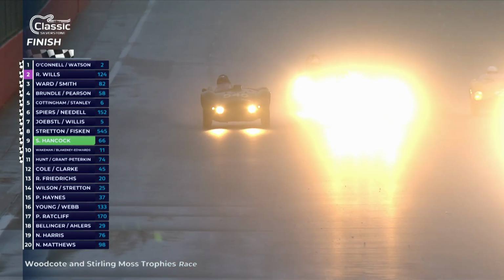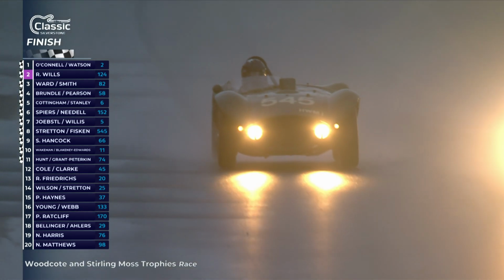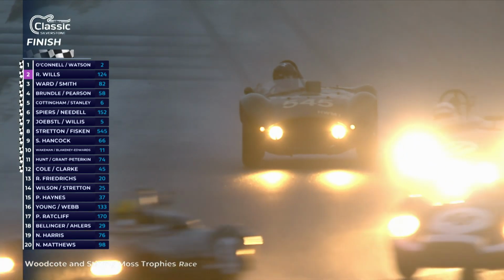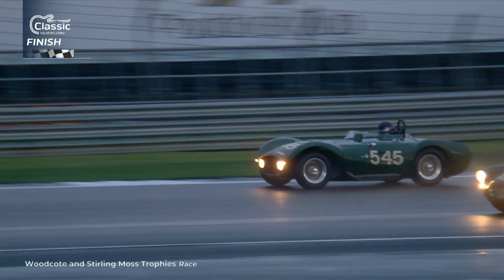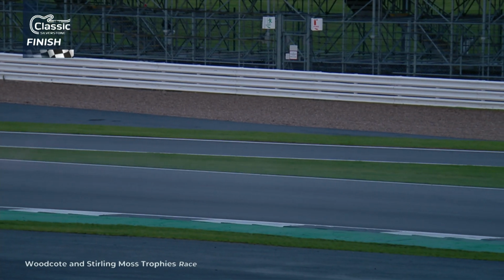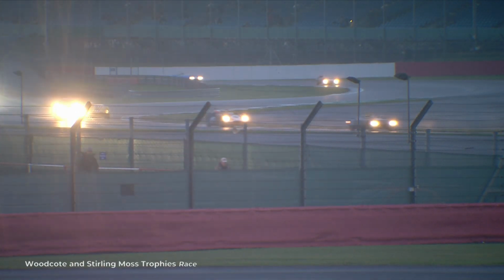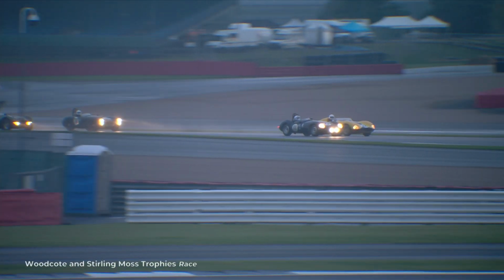Across the line they come, and he just held on, I believe. And in fact, Sam Hancock got alongside. We couldn't really see it in the murk, but Sam Hancock got through there. But he's actually in a different category. But nonetheless, it means that Martin Stretton and Gregor Fiskin did take the win of the Woodcote Trophy. That was mighty close, all the way to the flag. Well done, guys. You all put on a tremendous show in really quite challenging conditions.